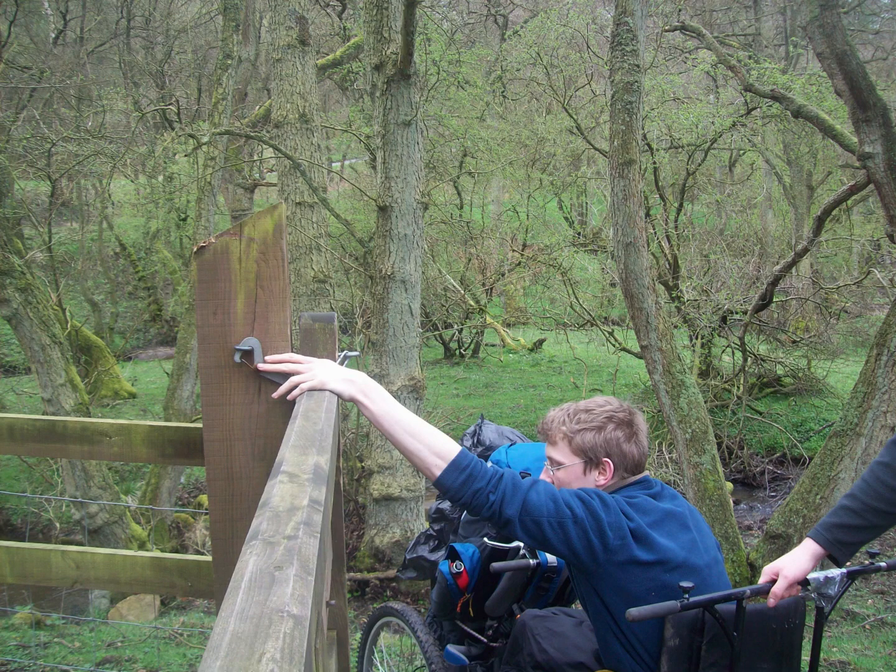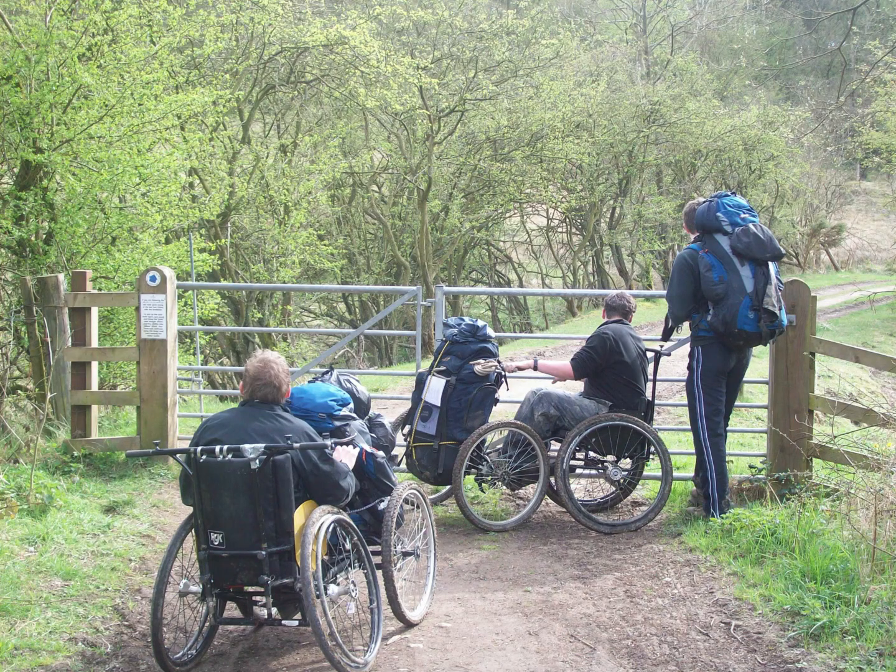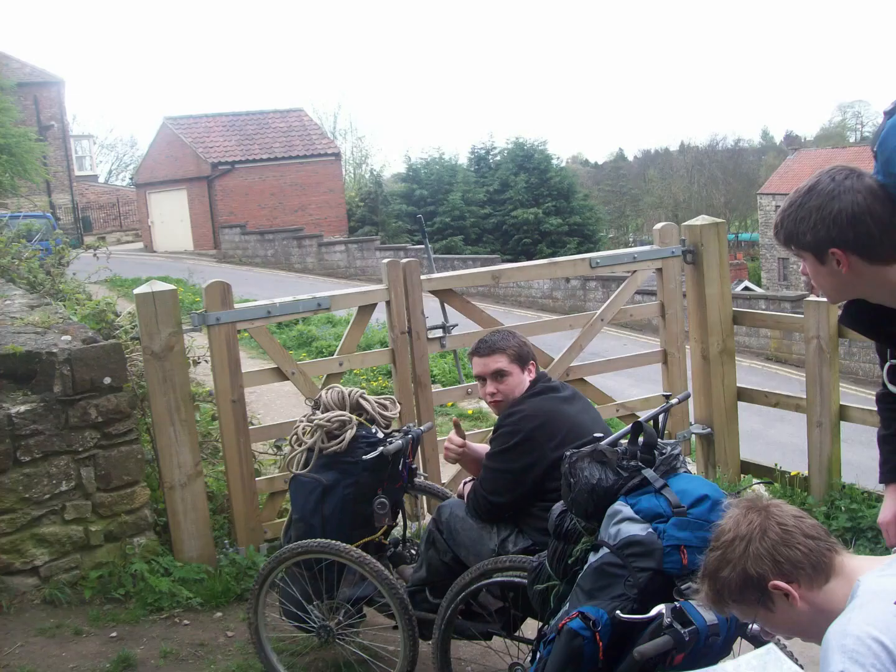So one thing we did encounter as well is getting through gates. As you can see in this picture, it was quite hard to reach across and unlatch when sat in a wheelchair, especially with the length of our wheelchairs. You'd have to go side on and etc. to be able to do that.